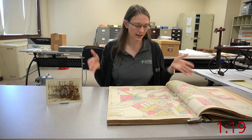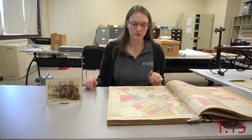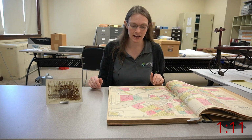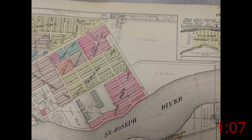So I went ahead and pulled the 1915 plat book for Elkhart County, since that's around the time that this photo was taken. In 1910 is when Conn built his factory on Beardsley Avenue. And if we look at the area surrounding it, we can actually see that Conn owned a whole bunch of that property, and he had developed most of it into residential.